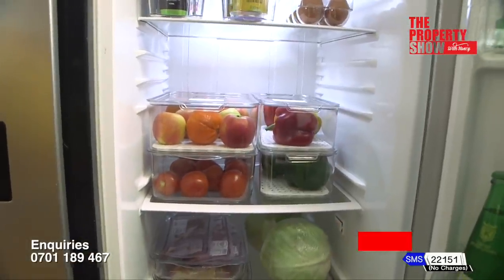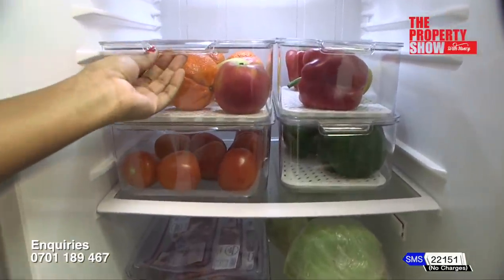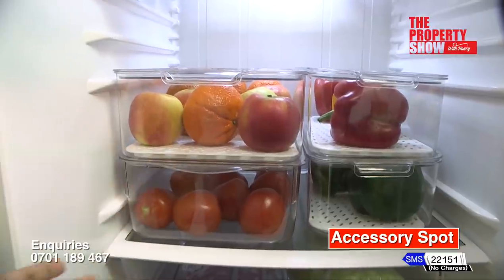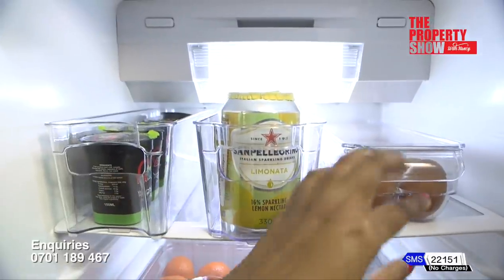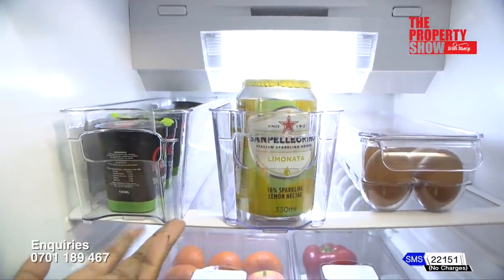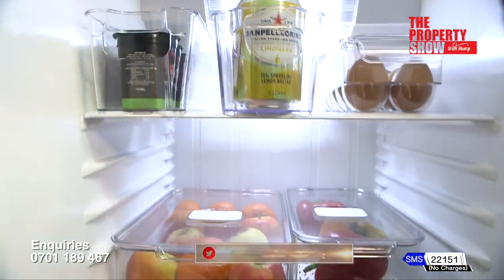As you can see, all of our produce is now in our safe acrylic containers, meaning they will last longer and bacteria is unable to get into your produce. Up here, we have also put our eggs in our egg container and managed to create space for more things such as yogurt or refreshable drinks.